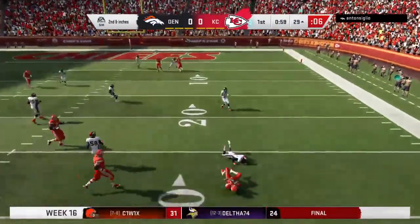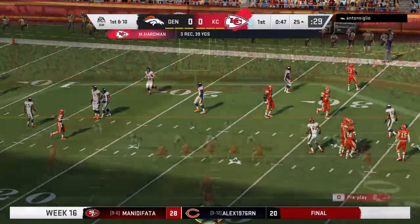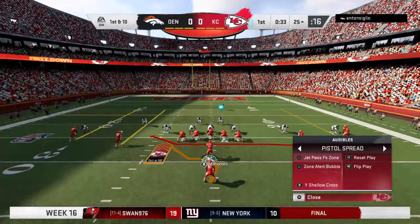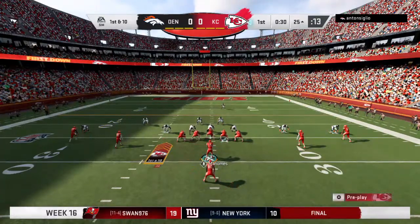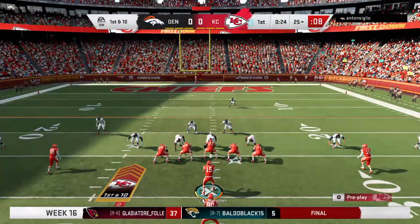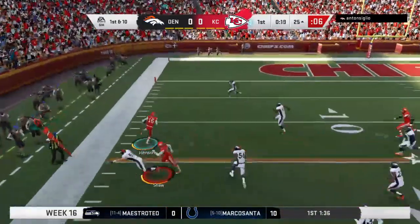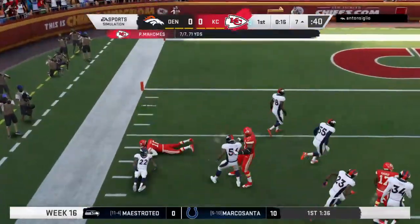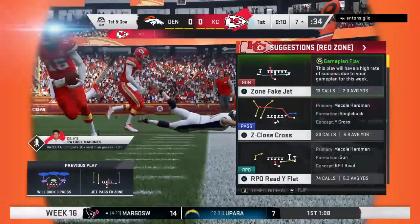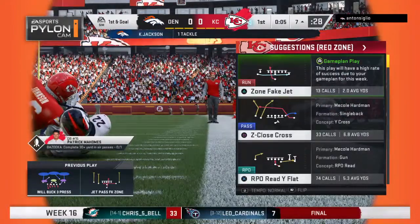Mahomes firing complete, and he's able to get it down to the 25-yard line. A gain of 5, good enough for the first down. Mahomes is a perfect 6 for 6 here to start the ball game. First and 10 at the 25-yard line. Room here to run. And brought down, but not before they get it inside the 10 to the 7. Johnson, the intended target. The tackle made by Kareem Jackson. First and goal at the 7-yard line.